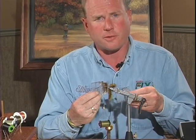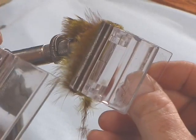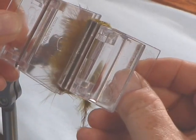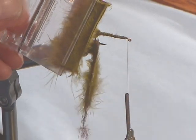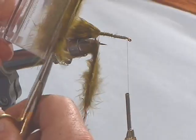I'm now going to transfer them to the plastic clip. To do this, I simply open the jaws, slide them up, close them around the tips of the feathers, open the jaws of the bench, and using a downward motion, gently slide these materials out of the way. I now take a pair of scissors and I'm just going to trim away the unwanted stems.